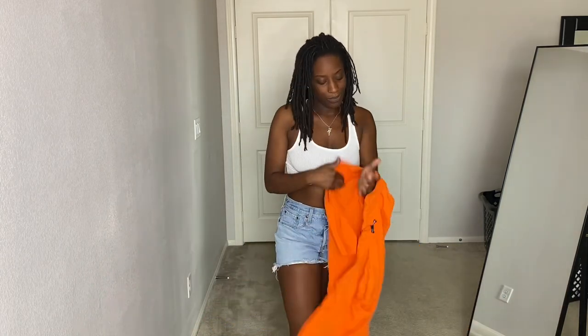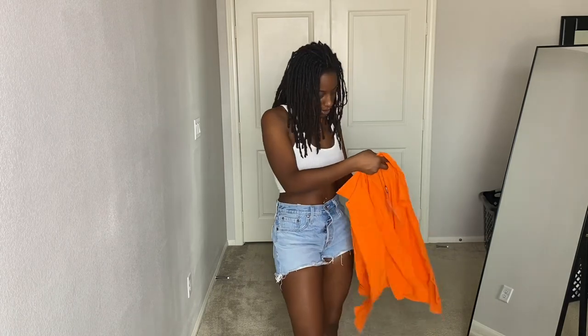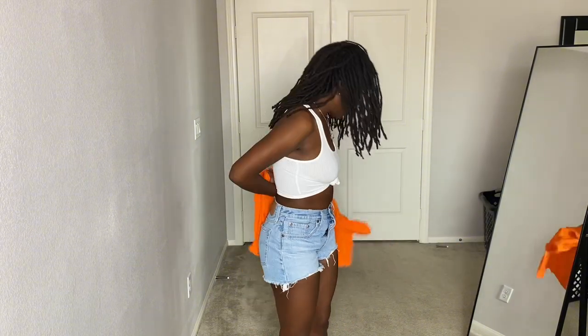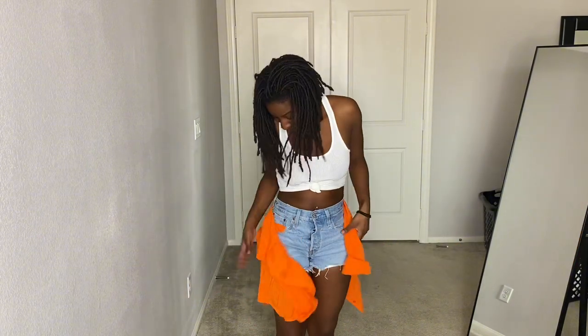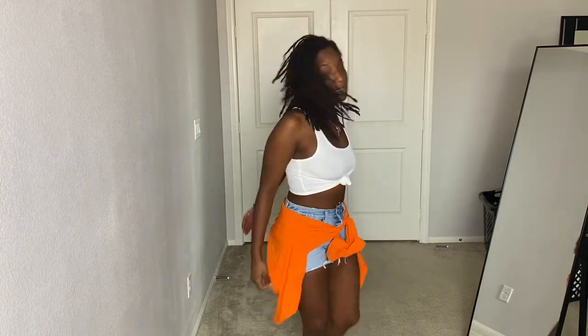I just wanted to add a splash of color. I just want color. But yeah, this may or may not be a fit. And I'm not even gonna lie, this is gonna be a fit. And I wish somebody would tell me my long sleeves don't go right. Oh, hell. Okay, see, that's cute. We still add color like that.